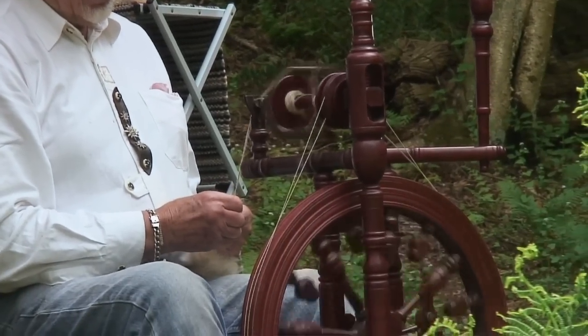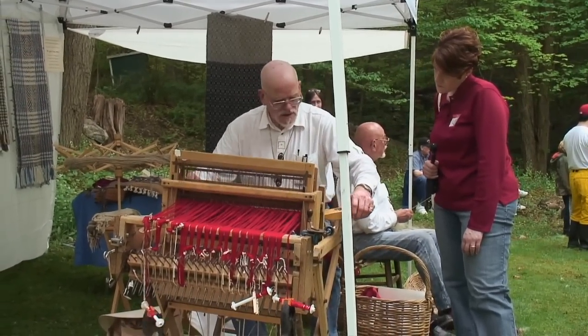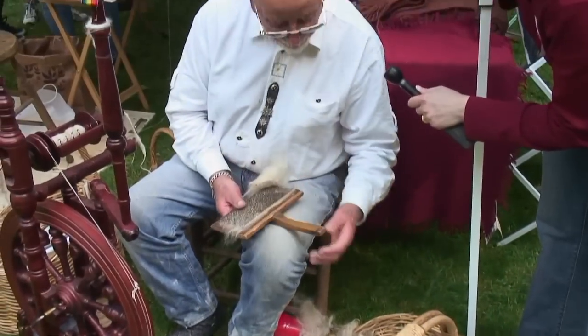We do this spinning and weaving demonstration for most of the county fairs in the area and the New York State Sheep and Wool Festival and a number of historic mansions where they have reenactments of things. They like to have people doing period things. Our main purpose actually is to educate people or show them how things are made and how they used to be made. This is mohair from one of the goats here.